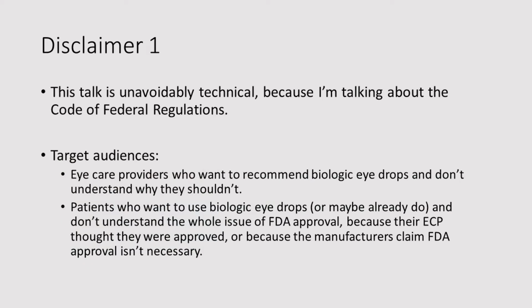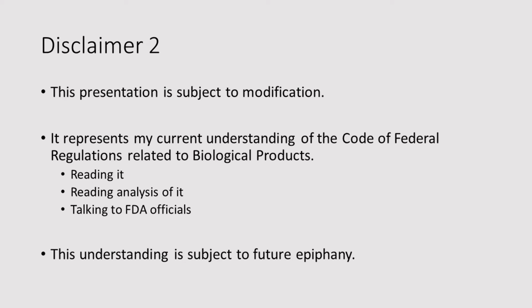Disclaimer: this talk is unavoidably technical. There's a limit to how snarky I can make the Code of Federal Regulations. The target audiences are eye care providers who want to recommend biologic eye drops and don't understand why they shouldn't, and patients who want to use them or maybe already do use them, don't understand the FDA approval issue, or were advised by their eye care provider that the drops were approved or that approval is not necessary. Disclaimer number 2 is that this presentation is subject to modification because my understanding of the Code of Federal Regulations could be subject to future epiphany.